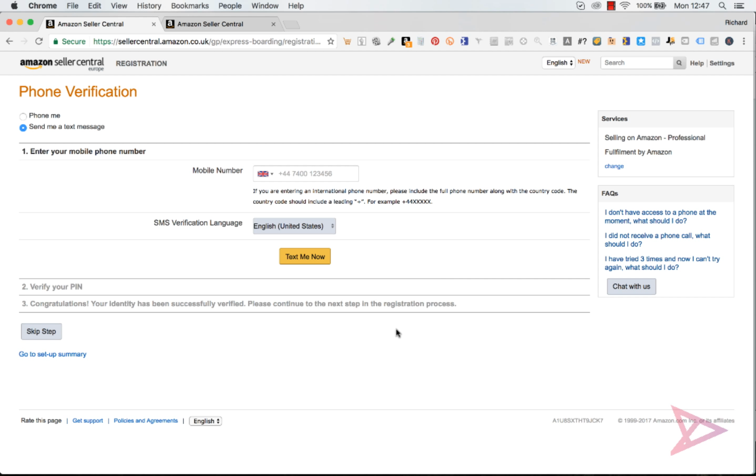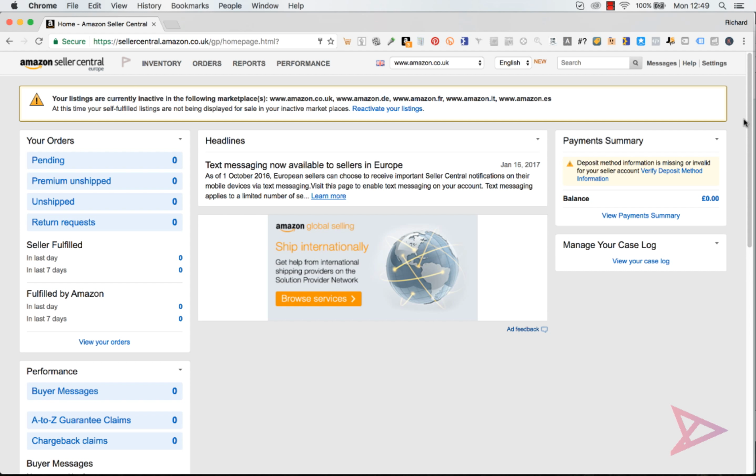And I'll just show you what the Amazon Seller Central back office looks like. Once you have opened up your account, this is exactly what it looks like. Now I know that it might look quite daunting to you right now, but do not worry. I'm going to give you an overview of everything that you need to actually be using.